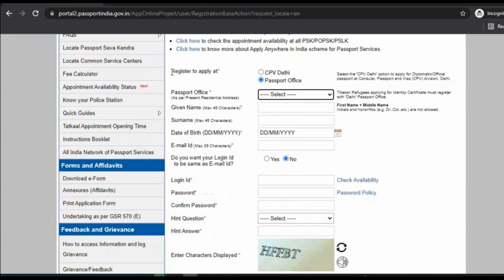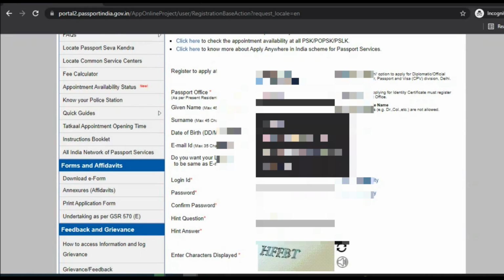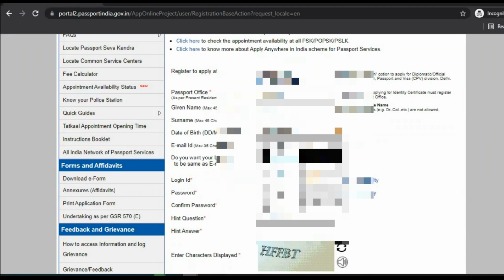So I'm registering at passport office. I stay in Bangalore, so it'll be Bengaluru, and the given name, as per your old passport, if you open your old passport, the given name and the surname would be clearly mentioned. So I'm giving my given name and the surname, and due to YouTube's policy and the government's policy, I'm just blocking out my personal details. So you just go ahead and fill your date of birth.